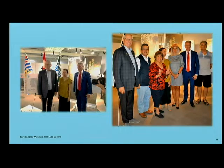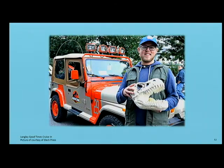On Saturday, September 7th, was the annual Langley Good Times Cruise-In, which was held for its 3rd year in Aldergrove. What a great event and a huge turnout. As mayor, I had the opportunity to select the mayor's choice vehicle, and I chose the 1993 Jurassic Park Jeep. It had a lot of fan appeal. There were so many kids getting their picture taken with it that I had to pick it, but there was an amazing amount of vehicles. In fact, the organizers had to cut off the registrations because it filled up. It was such a success this year.